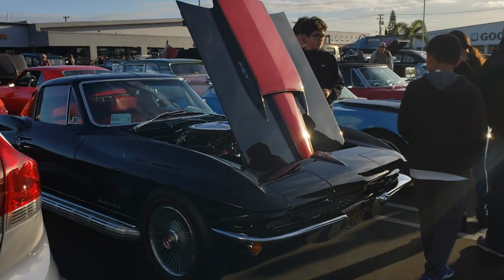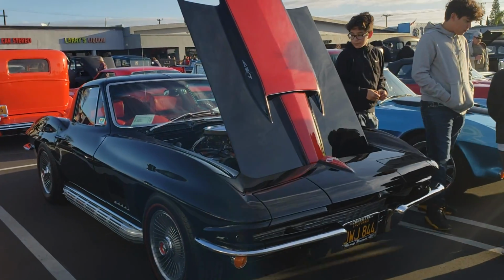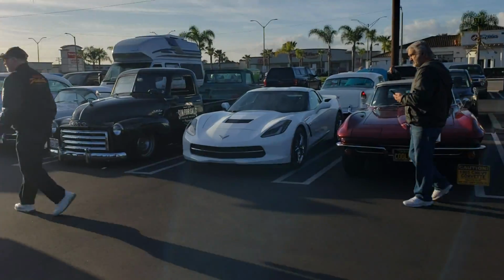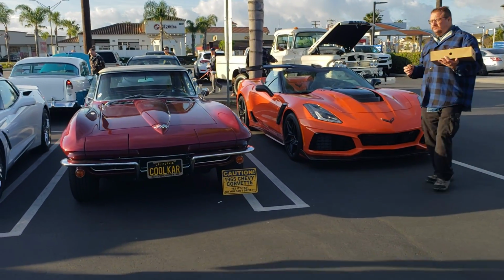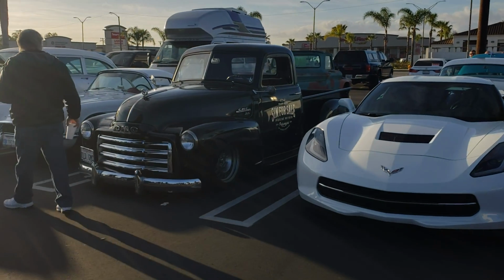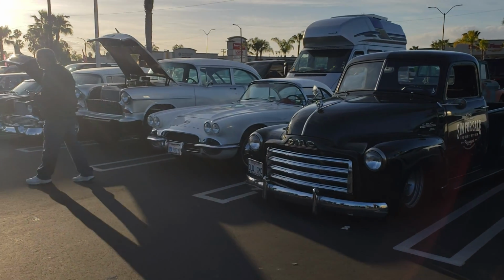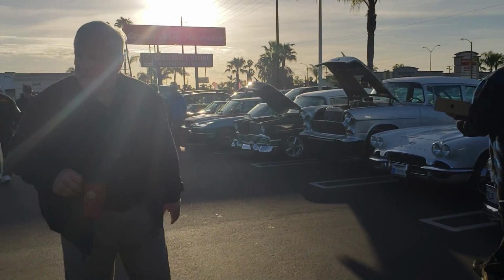Corvettes. One of my favorite years, 67, 427. We got some new Corvette over here. A wing, 65 Corvette, new Corvette. Four sale. GMC truck. Corvette, that looks like Tommy Simpson's Corvette. Straight axle 55 Chevy over there.